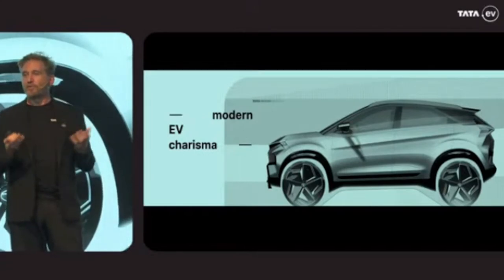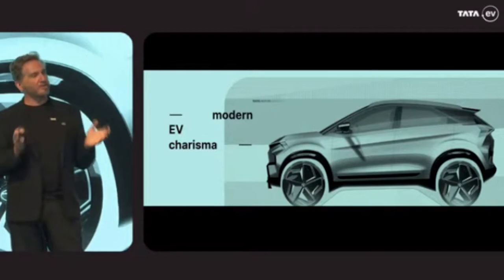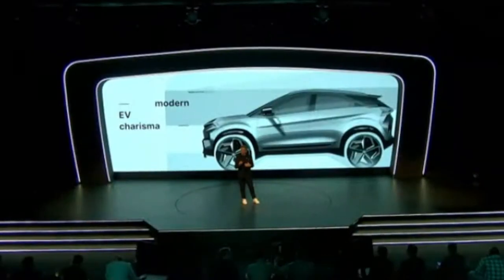So hello, nice to see some of you again after a couple of days and some familiar faces. I'll be explaining the design story behind the Nexon. Harmoniously, all blend together, the carryover parts as well as the new parts, so it looks like a holistic design. That's very key.